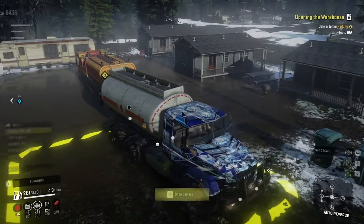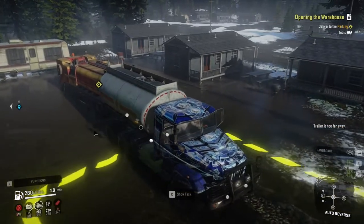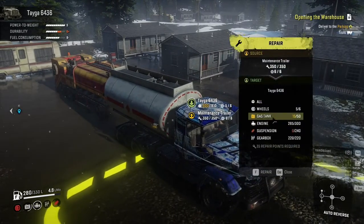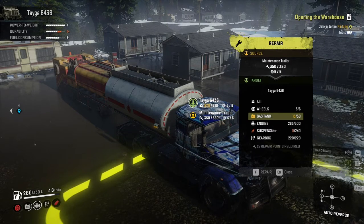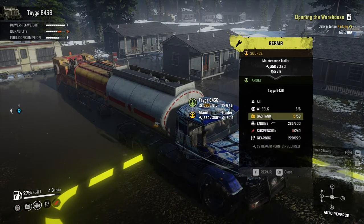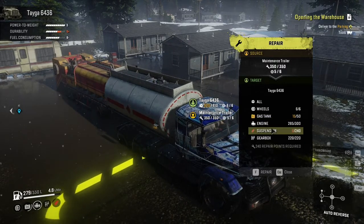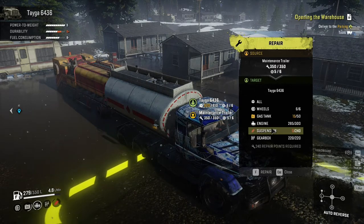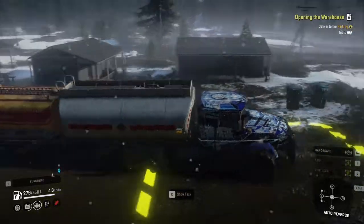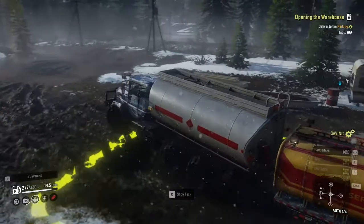Yeah. Go here, attach trailer. Then prepare. Prepare, I want is, give me a tire and I think I don't want 250 suspension points, so it's okay. Don't want the trailer to be undeliverable.